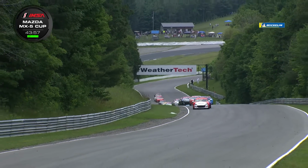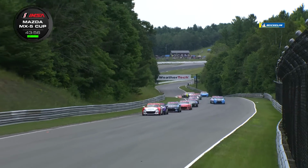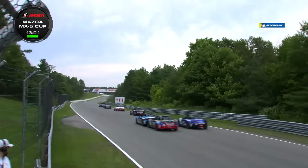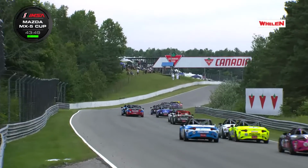And this morning, when I actually went and walked down through the paddock at about 8 a.m., all the Mazdas still had their little covers over them because all the cars were still sleeping. None of the drivers had showed up to the track yet.